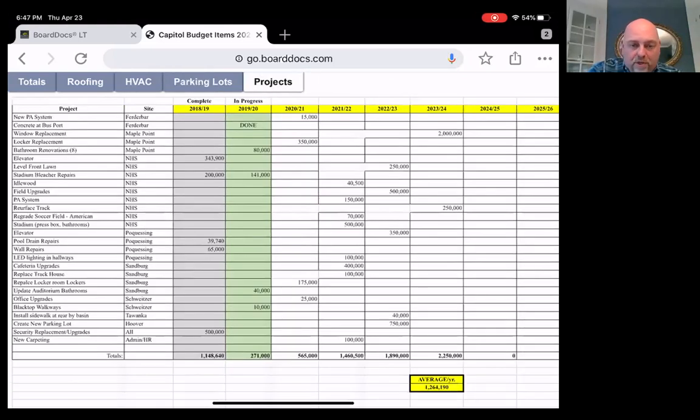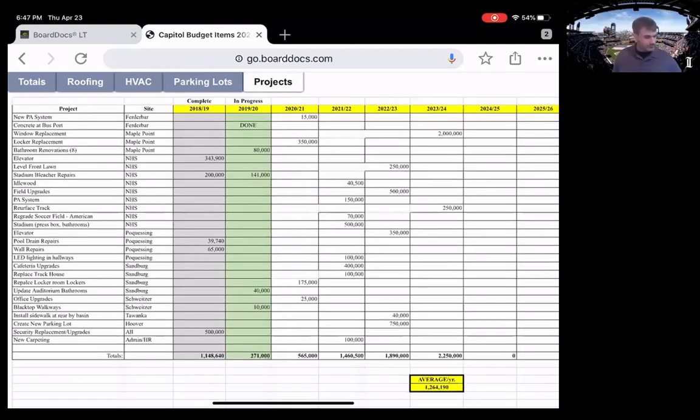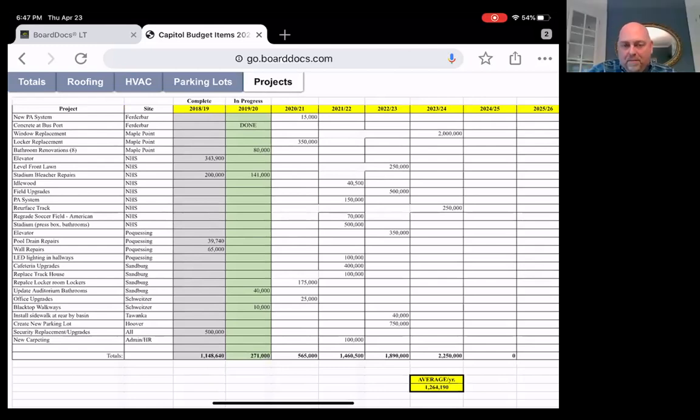So all this work's being done this summer. Then our last tab is our projects tab. And in our projects tab, I moved a lot out to try to get us down to the 1.7 and 1.8 million that we were looking to have under capital projects.